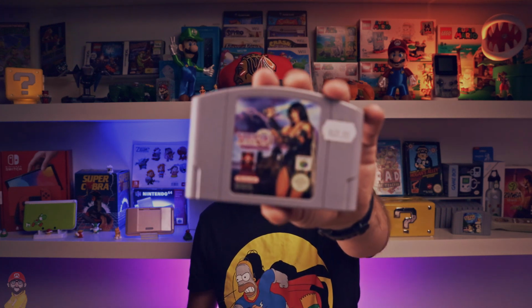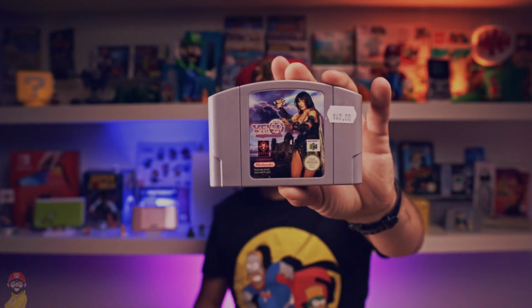And the next game I managed to get is from a local hobby shop, by which I mean my cuz found for me, down in a store not too far away called Southern Games, and that happens to be a good old Nintendo 64 game, and that happens to be, boom, good old Xena, the Warrior Princess. What did it cost? 40 bucks.